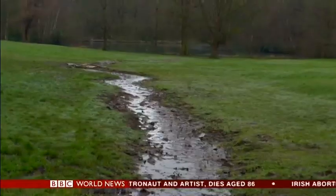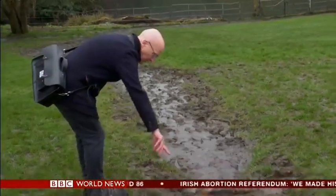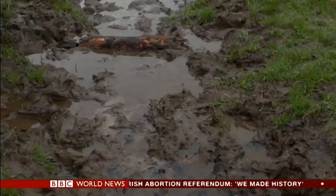One of my favourite parts of the River Fleet is here on Hampstead Heath. This is the beginning of the River Fleet. You can see the water bubbling up just here and running through. It isn't hidden at this point, it's very exposed in streams and ponds.